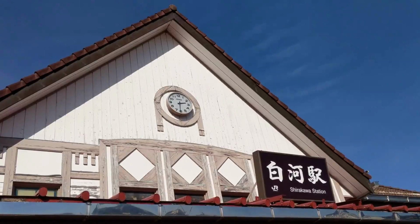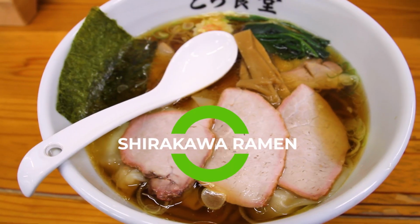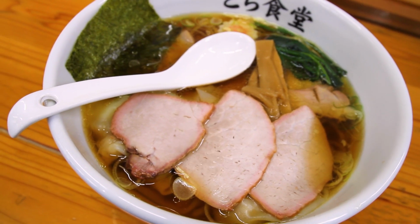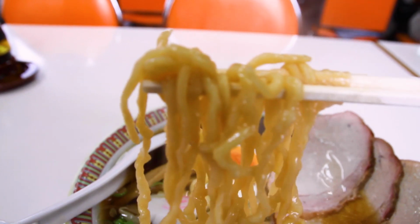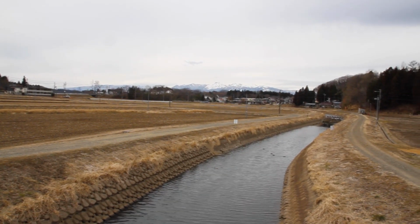Good morning, everybody. I am in Shirakawa City in Fukushima, and I'm going to be diving into the best Shirakawa ramen shops. Shirakawa Ramen is a famous ramen style known throughout Japan, especially known for its noodles, which are actually pressed with a bamboo stick. I'm not making this up. I'm hungry. Let's dive into the best Shirakawa ramen shop starting now.